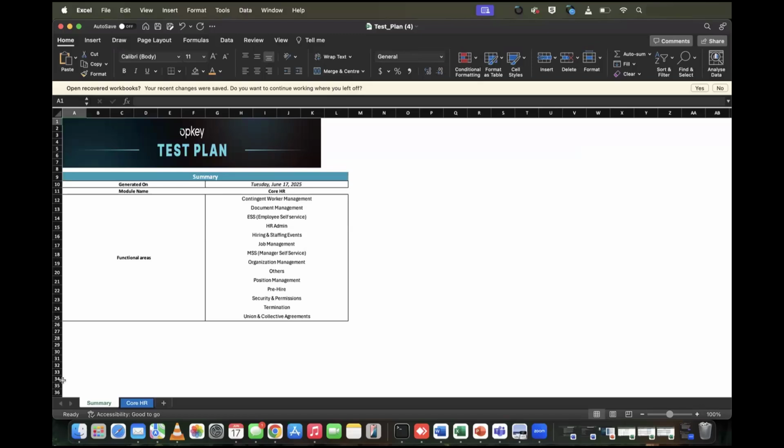So some of the key highlights of this test plan: the summary sheet will tell you key details like when it was extracted, and most importantly, all the functional areas. These functional areas are specific to what is applicable in your tenant based on the configurations that we have identified. For example, we might have a customer or a tenant where there are no unions configured, in which case you won't see this coming up. We do have a few more functional areas which are applicable for HCM core, but you are not seeing them here because this particular tenant doesn't have those configs available.